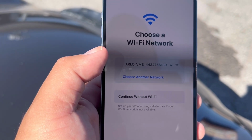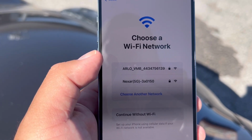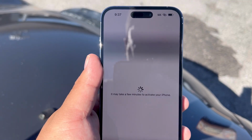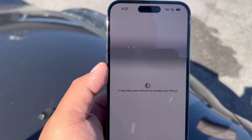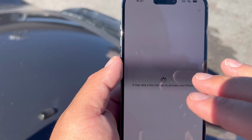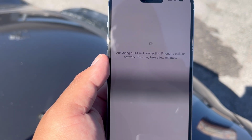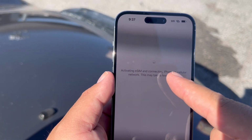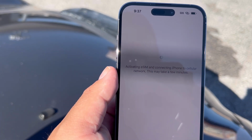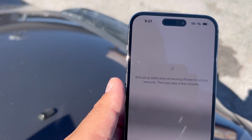Now once it's connected to Wi-Fi, oh my God. Yeah. Let me grab my hotspot modem here, guys, real quick. We'll be right back. Okay, we got the hotspot connected, guys. There you go. When you get the hotspot going and you submit it, you put in your code. There you go. It says may take a few minutes. Activating eSIM and connecting iPhone to cellular network. This may take a few minutes. So when you have them do it, it's pretty easy.